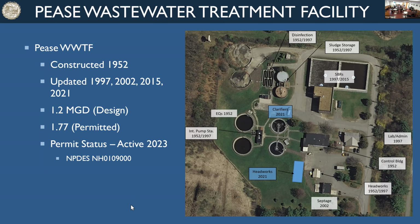Our current industrial user permitting program and our interim limits might have been based on the best available scientific and technical data at the time. But the plant's changed a lot over time. Our current permit was renewed in 2023. Our standards might have been based on our earlier permit standards, and the discharges to the plant have changed a lot over time. So this is a good chance to reboot the program or at least do a thorough audit of it. Next slide, please.